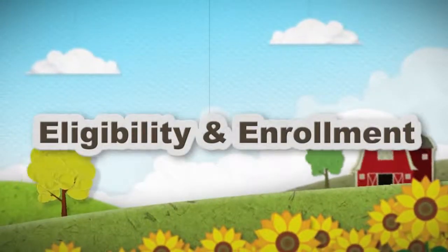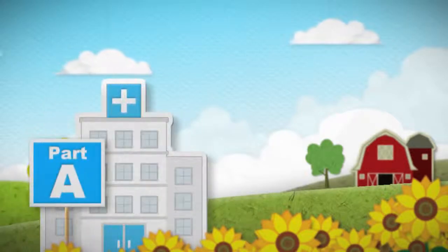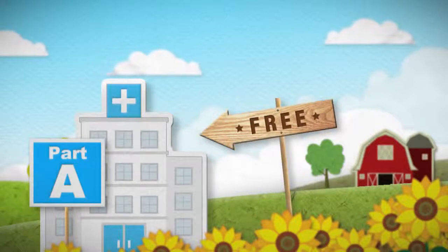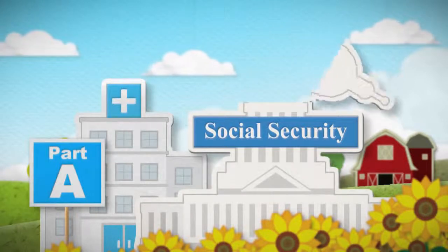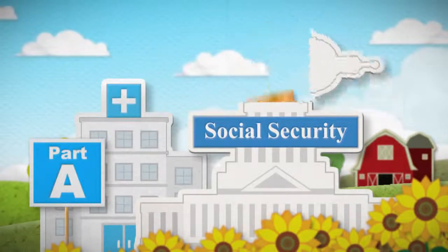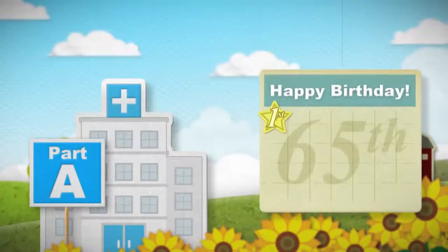Eligibility and Enrollment. Let's talk about enrolling in Medicare Part A. You might even call it the best part, since it's free to most people. You simply need to meet a few requirements, and you're in. Here's what we mean. First up, if you or your spouse have paid into Social Security for at least 10 years, Part A is free to you. Your Part A coverage begins the first day of the month you turn 65.